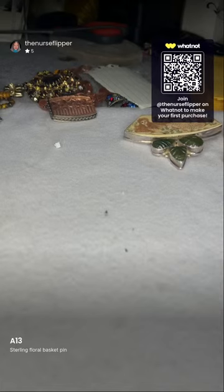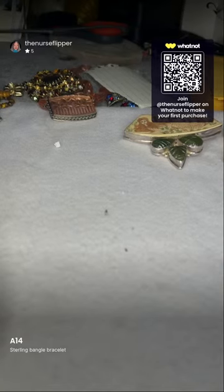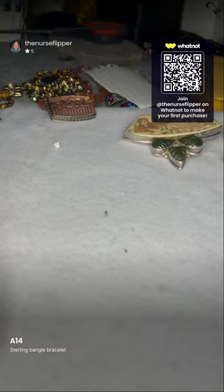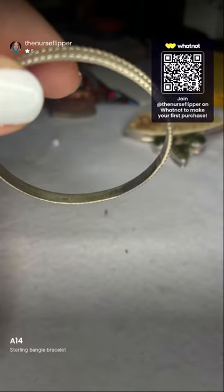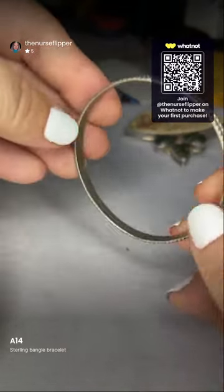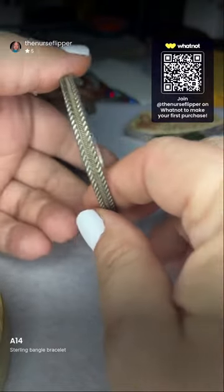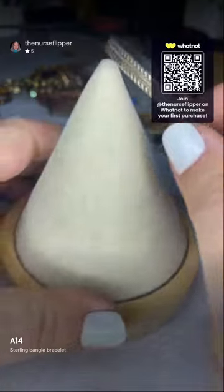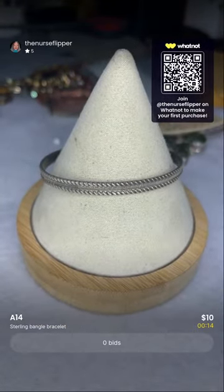Up next, we've got a Sterling bangle bracelet. This one, let me see if it's signed. This is a Seta Sterling. It is signed S-E-T-A. There's your Seta. Beautiful Sterling silver bangle, about a half inch wide. And this one will start at 10 for 15 seconds.